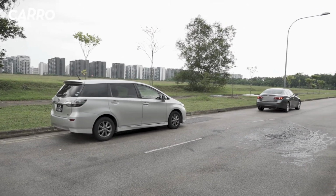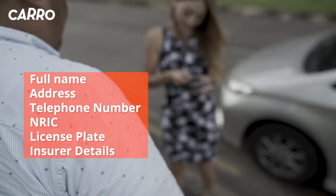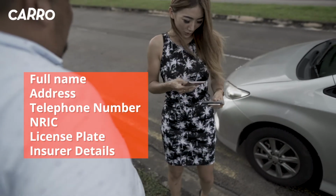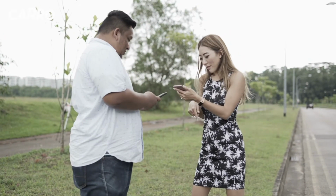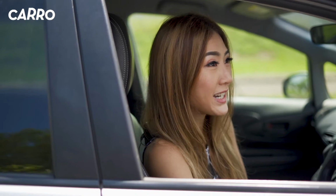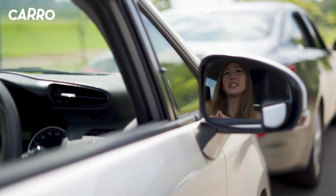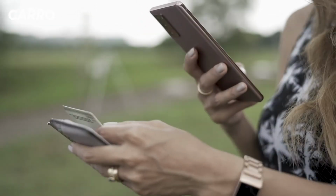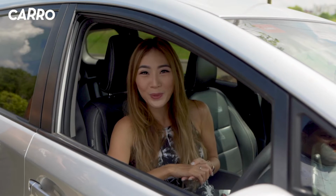Start by exchanging contact information like your full name, address, telephone number, NRIC, and the license plate of the parties involved, and insurer details. If the other party was driving a company vehicle, remember to get their company details and the contact information of their supervisor. You can gather these details by taking a photo of the other party's IC or work permit, but don't forget to ask for permission before doing so.